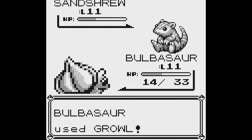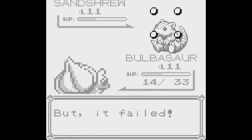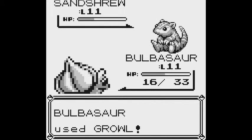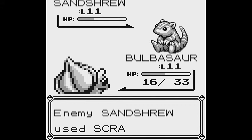I think I might as well just go for Growl. Oh, man. Failed. Because it's not like I'm going to be able to do much damage by hitting it anyways. And when I do get a chance, I think Growl works better. Because then I can just keep getting this Leech Seed.